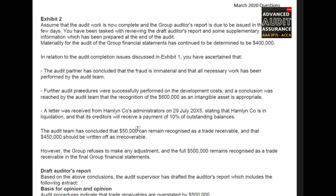Now here we are at exhibit number 2 of this question. From your earlier parts of this question, you are aware that materiality was 400,000, right? Now let us read exhibit number 2. Assume that the audit work is now complete and the group audit report is due to be issued in the next few days. So it's an assumption that the audit work has been completed. You have been tasked with reviewing the draft auditor's report and some supplementary information which has been prepared at the end of the audit.